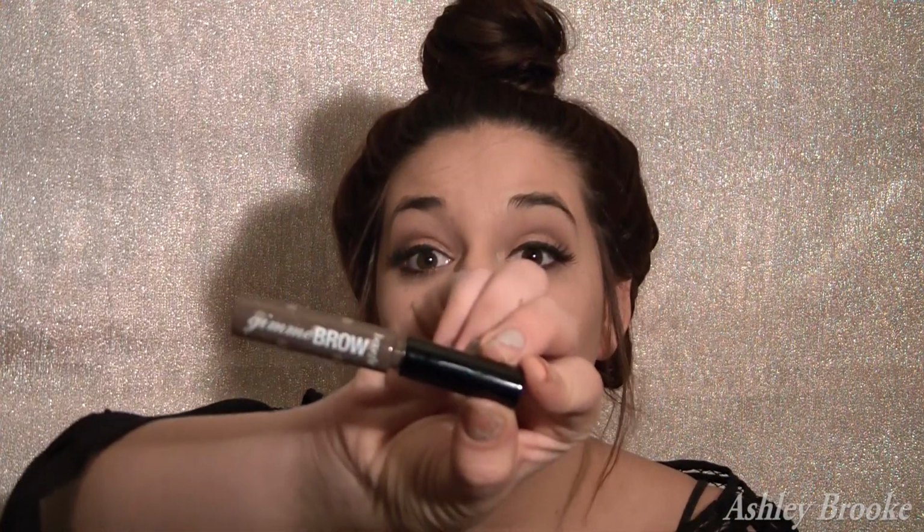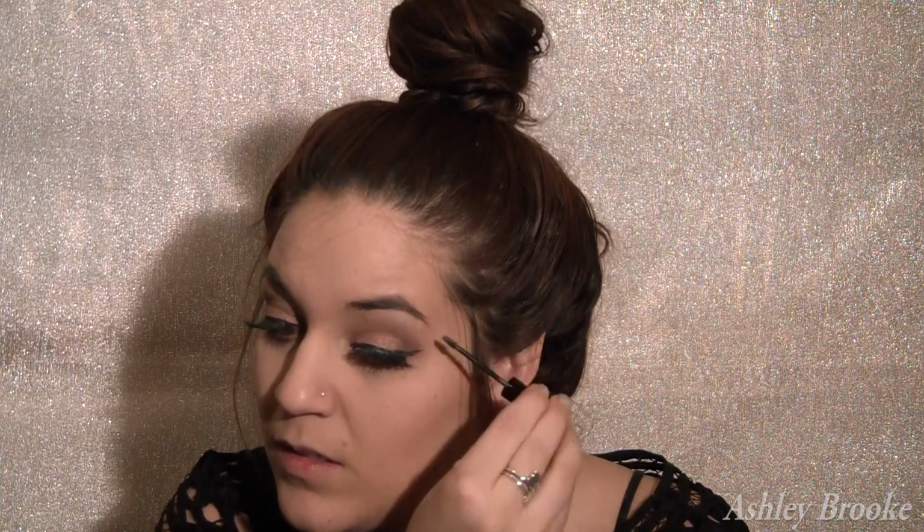Okay, and for my eyebrows, I'm going to be going in with the Gimmie Brow by Benefit. This is in the color for dark or medium deep. It's like a gel-ish gel with little fibers that I'm just gonna be brushing on my eyebrows to keep them in place because I have really dark eyebrows in the first place. Sometimes I will fill them in, but sometimes I really don't need to. And I'll just do that so they'll keep their place and stay intact, like so.